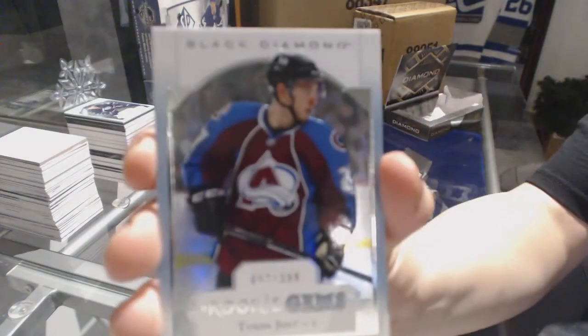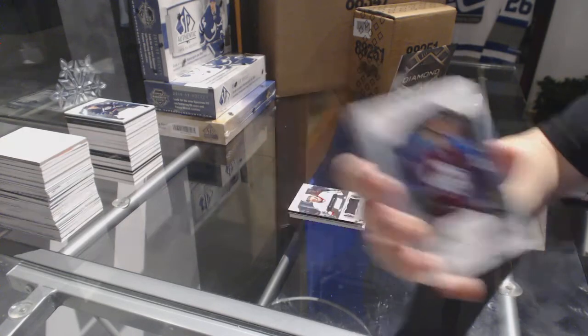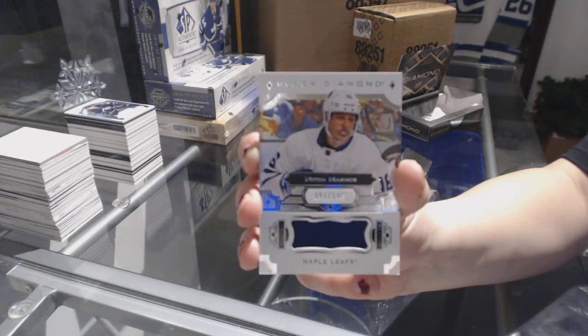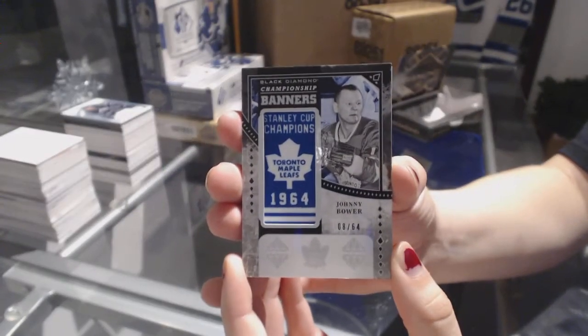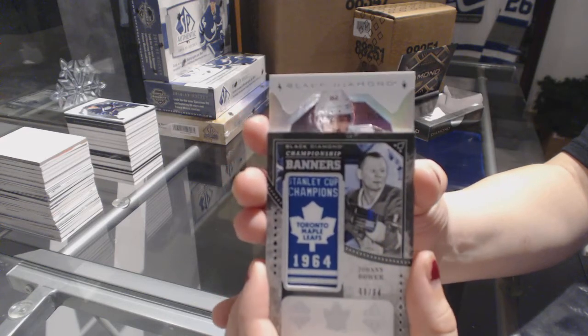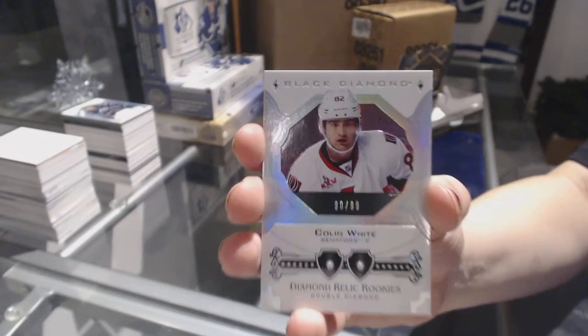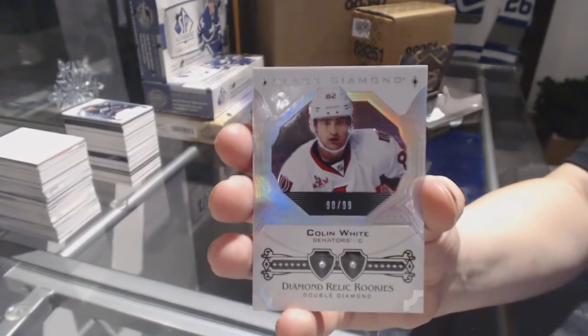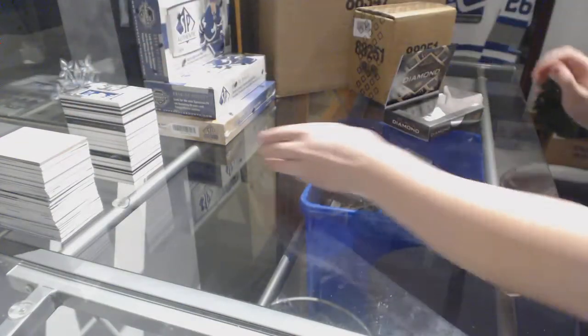We've got a rookie gems number /399 for the Colorado Avalanche, Tyson Jost. And number /149 jersey for the Toronto Maple Leafs of Mitch Marner. Diamond time. We've got a double diamond rookie number /99 for the Ottawa Senators, Colin White. Colin White.